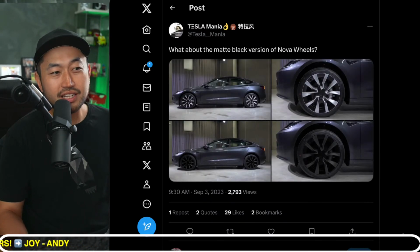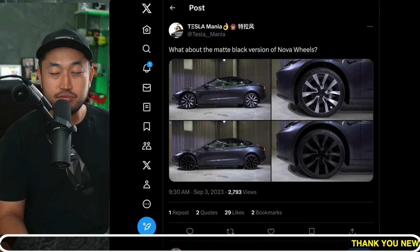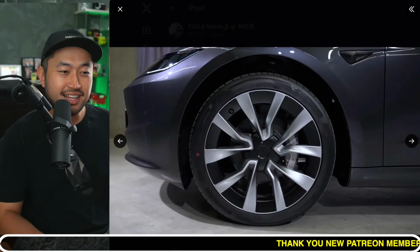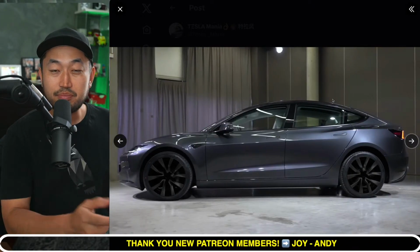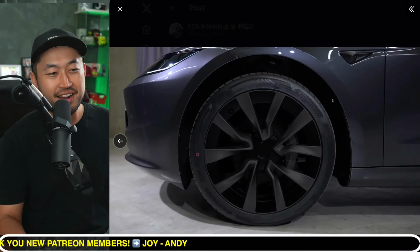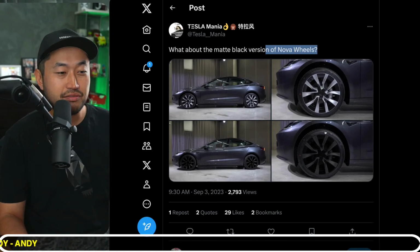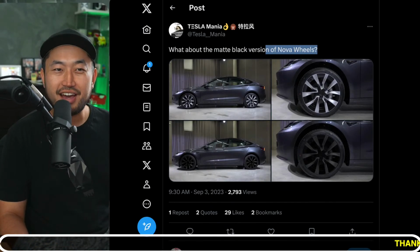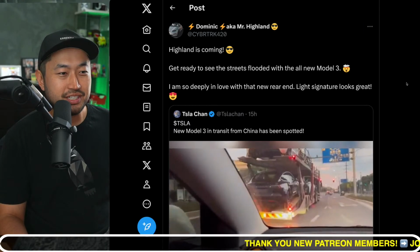But we've got some other news on the Tesla Model 3 Highland that we can take a look at as well. Of course, I was very vocal and said I didn't really like these new Model 3 Highland rims, but I definitely like them in black. I feel like anything in black looks much better, right? So you can see right here the Model 3 Highland, and I guess these are called the Nova wheels. I didn't know that at all, but Nova wheels in black, I am a fan for sure. Nova wheels in silver, I guess I've got to see them in person first.